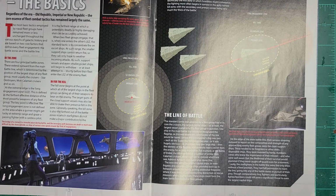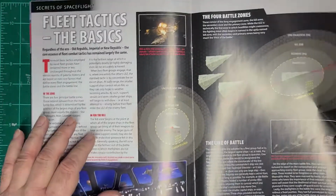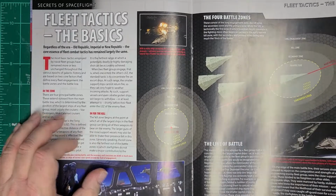Lastly, the starfighters in the battle line were the only ships without a fixed position. They had full permission to roam the line, going into any of the battle zones in pursuit of their prey. Though comparatively tiny, fighters and particularly fighter bombers could pose a significant threat to even the largest capital ships. In for the kill. Now we'll go back to this part.